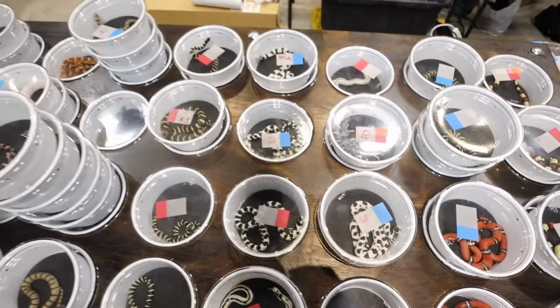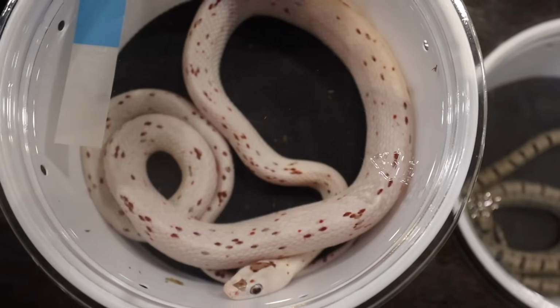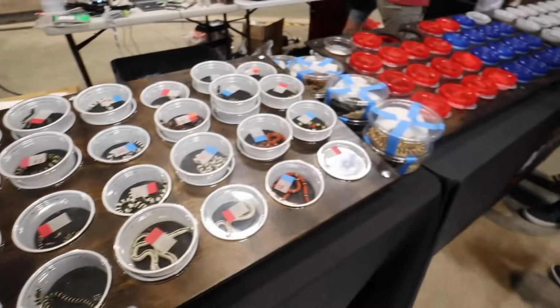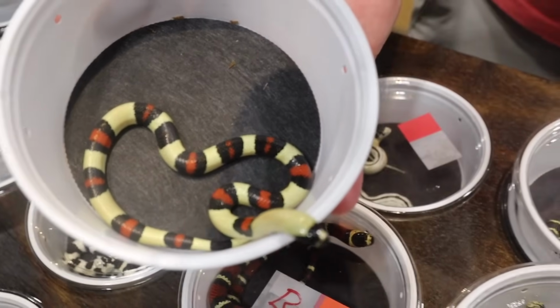Look at these beautiful little palmetto. Stunning animal right there. We've got locality, we've got contrast and everything, it just goes together so nice. Yeah, it's insane. These black milks? Yep. Alright, so I think we might have found some blue barons here.